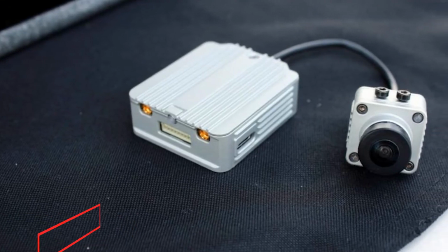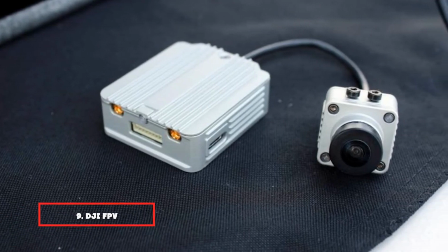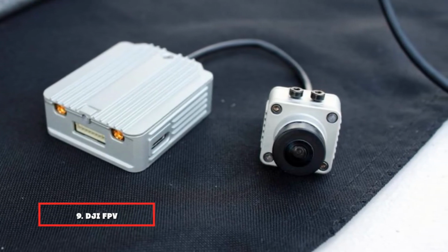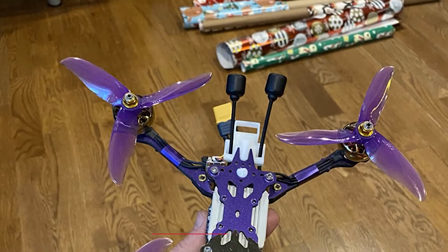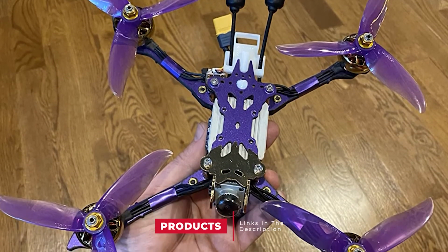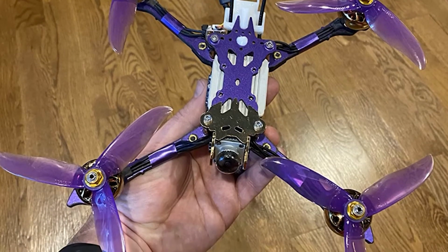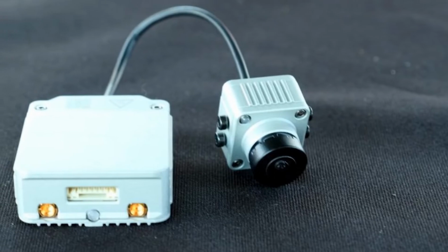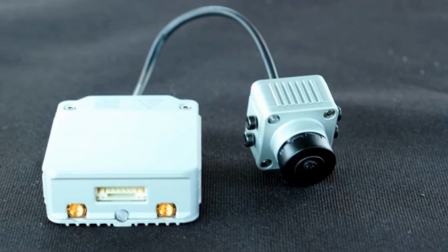Next, at number 9, we have the DJI FPV. The DJI FPV is a unique drone that's a great introduction to first-person view flying. Like a combination of a speedy racing drone and the DJI Mavic series, it's a huge amount of fun to fly thanks to its impressive video headset, which gives you the sensation of soaring like an eagle. But it also comes with a few more limitations than DJI's other drones.